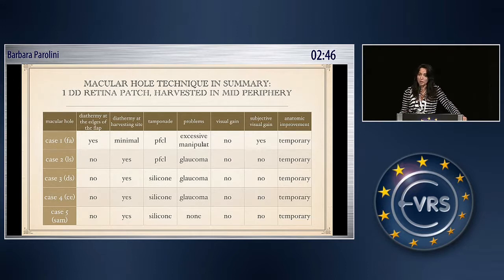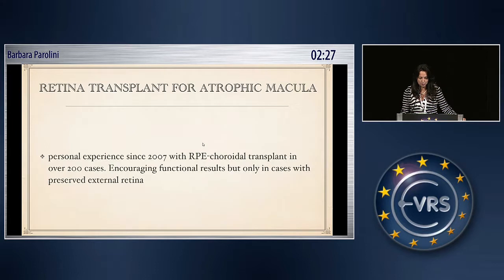Although all of them were pluri-operated, and probably either mistakes in my technique or too severe a primary situation to start with prevented a good recovery. We have an open clinical study ongoing, and so more needs to be stated. As you know, I have experience in choroidal transplantation for exudative maculopathy, but I propose that only if the external retina is not atrophic, otherwise it doesn't work.